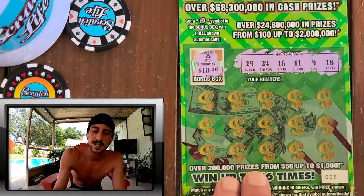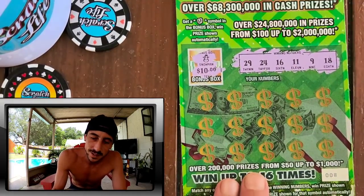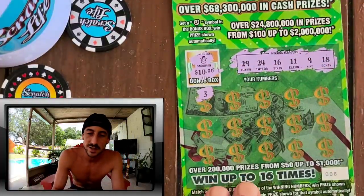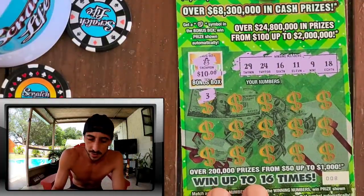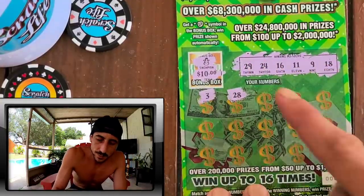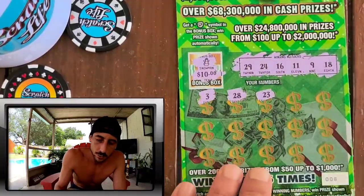29, 24, sweet 16, 11, 9, and an 18. Can I get it, man? Come on. Could this be a boomer? And I have no idea what's left on this ticket prize wise. I don't think there's much left. But you never know. 28. We need 29. 23, we need 24.